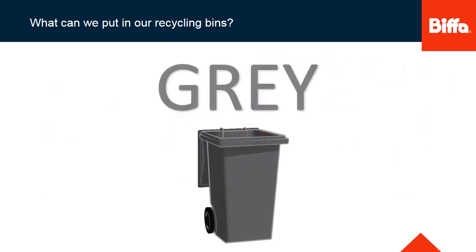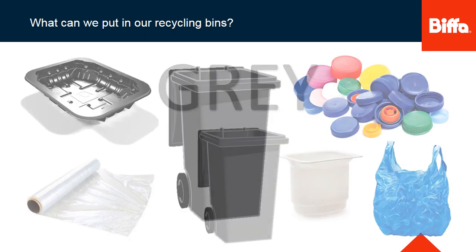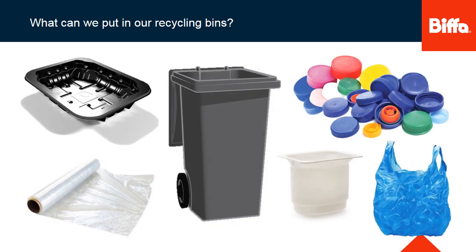The grey bin is for general waste items we cannot recycle. Cling film, plastic bags, yoghurt pots, fruit and meat trays and bottle lids. These plastic items are much lower quality than plastic bottles and cannot be recycled.